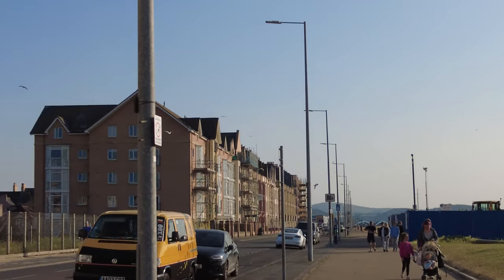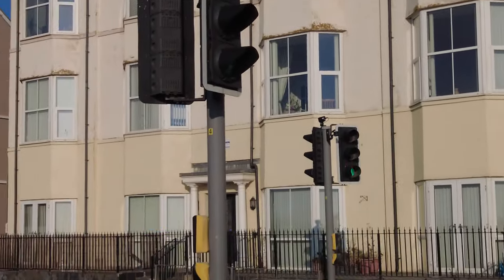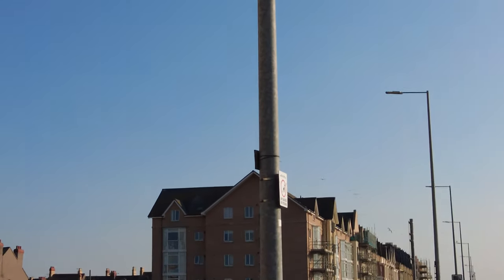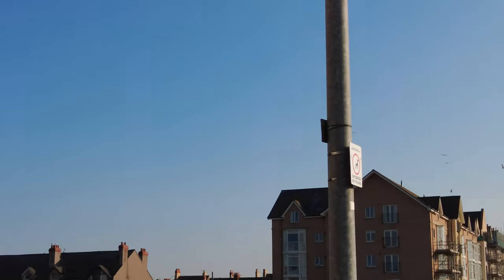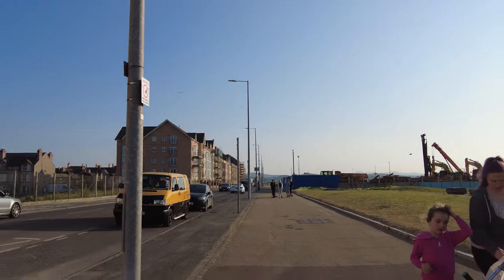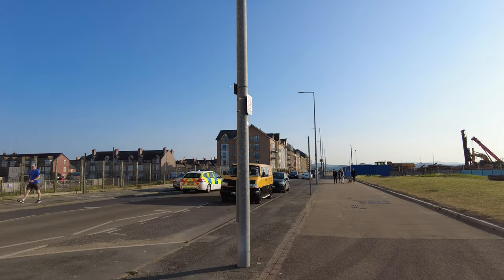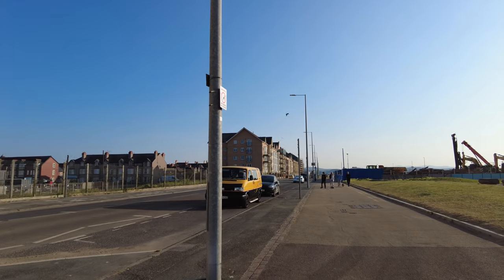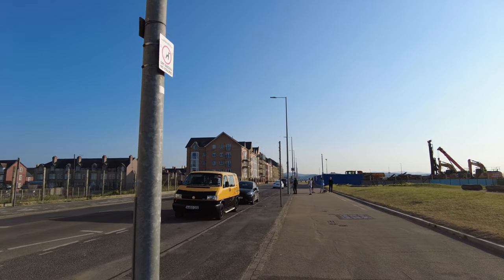Oh, what have we got coming? Oh, the fat police car. Another one there, going, police car. Probably someone in towing, probably.